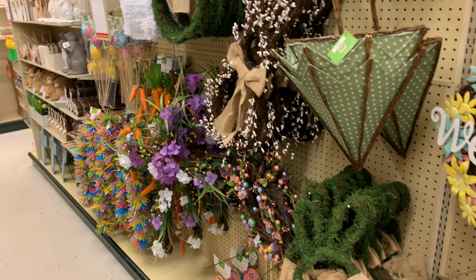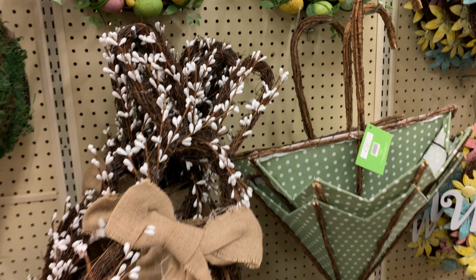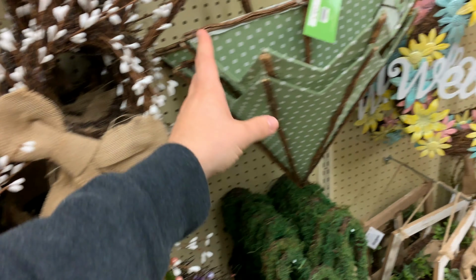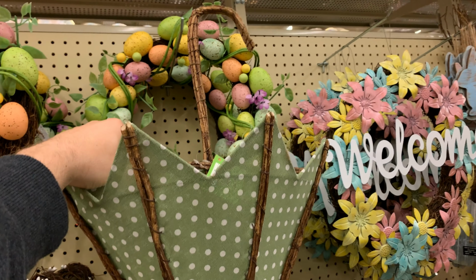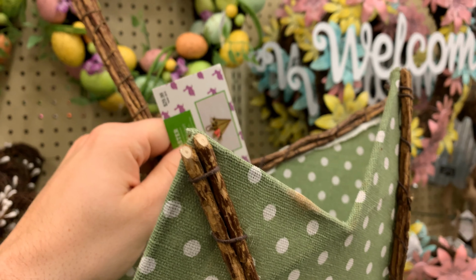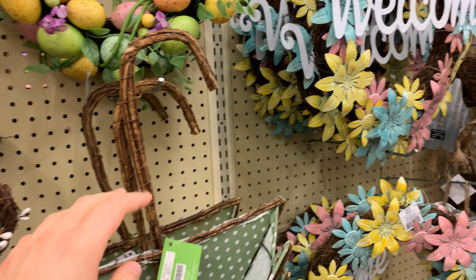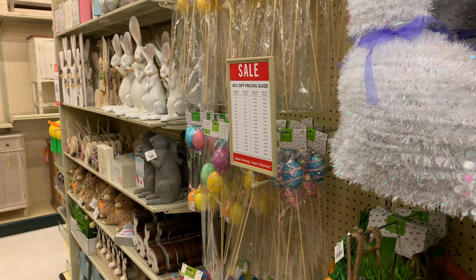Oh, look at that. They got that as a little thing. Nice. He's $19.99. Oh, look at the umbrella. Isn't that cool? This is $29.99 at 40% off. That's pretty cool. Umbrella. Again, all kinds of Easter stuff. Guys, now's the time to check out your local Hobby Lobby before all this stuff goes.